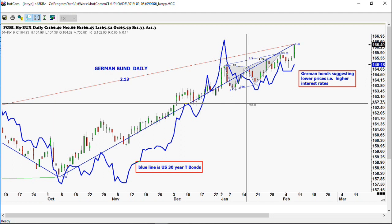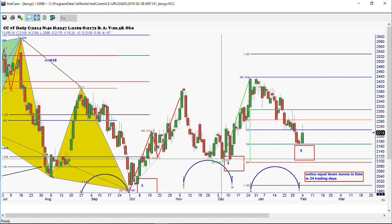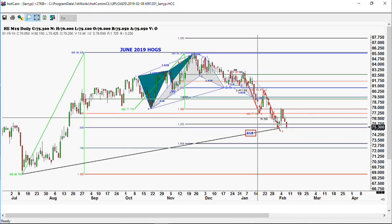Here's where we were. This is last week we talked about, it was on Monday. We were looking to buy cocoa down there at 21.70. It's moved $1,000 in your favor. We also talked about, Ruby brought up the point about the pork bellies and the hogs, and we want to bring up here to show you the hogs. They moved a little more than $1,000 and have now come back and touched the 61% retracement again.